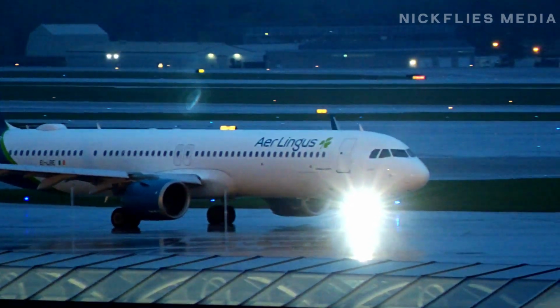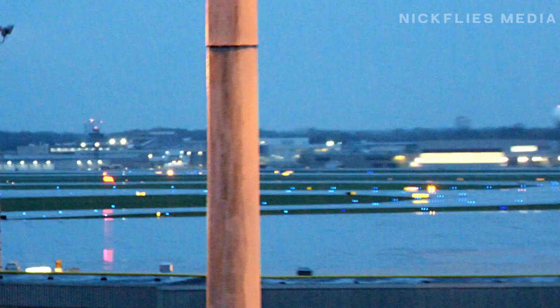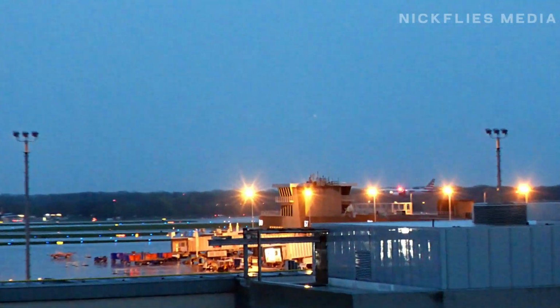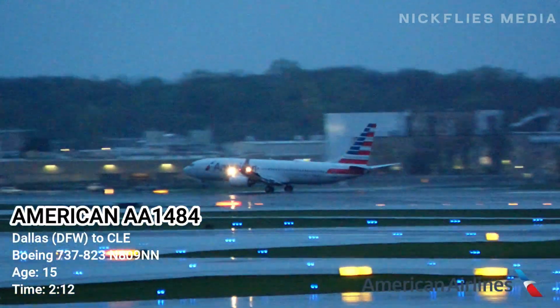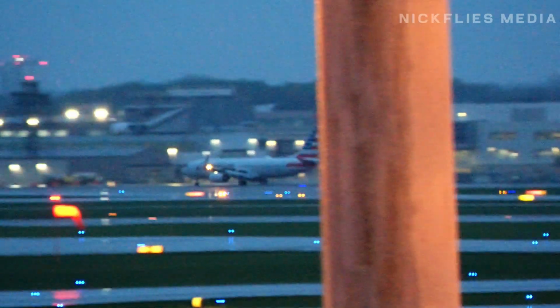Aer Lingus on their way over. So as Aer Lingus taxis out, we got the American 737 actually won the race in. This aircraft is inbound from Dallas. I think it's flight 1484. This camera starts to lose focus in the low light.